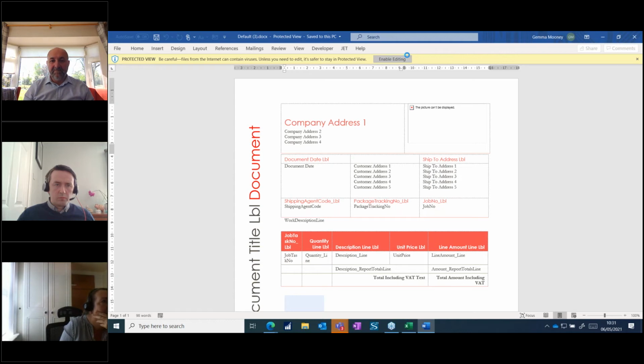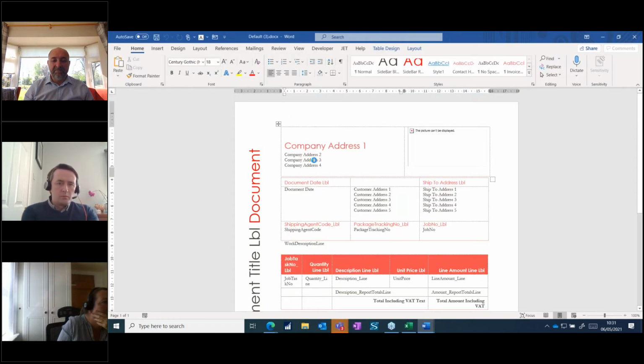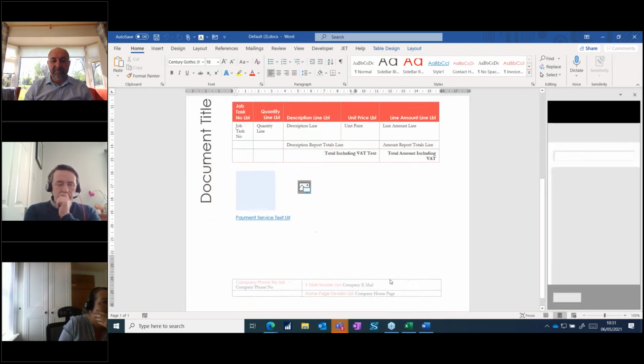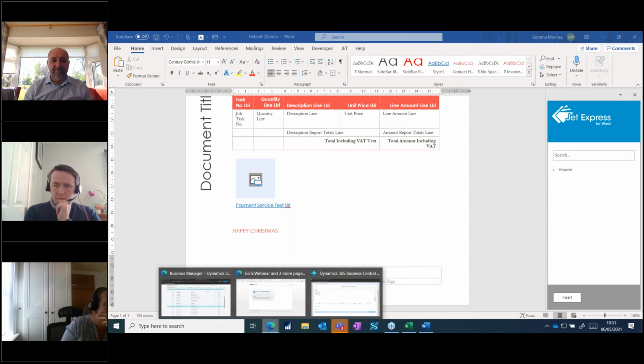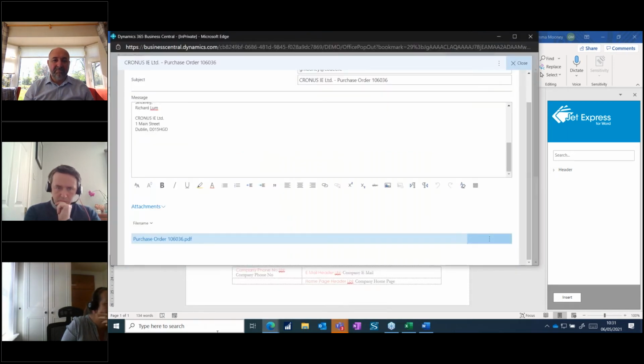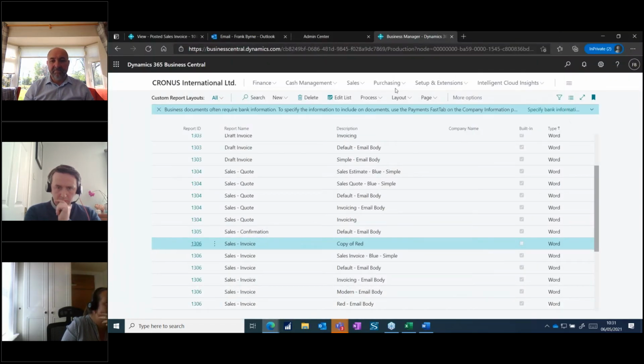Okay, so this is our template of our sales invoice, the red one that we were looking at earlier. All of these are headings and fields within our sales invoice in Business Central. So I'm just going to scroll down. Let's say it's Christmas and we want to wish our customers happy Christmas, or we might want to tell them about a sales service we have, some kind of special offer that's coming up soon. All of those lines of text can be embedded into your sales invoice. So I'm just going to save this, and I'm going to import it back into Business Central. Sorry, wrong one. This is the one that I want. So I'm going to import this back in.